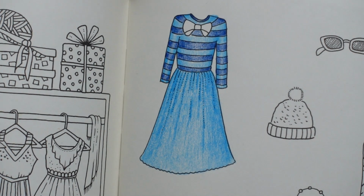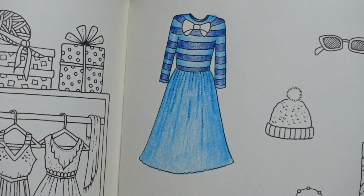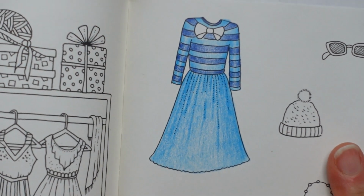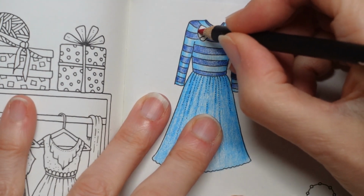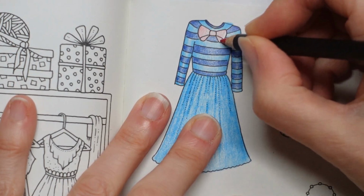Oh, this is a slightly pinky red. This is the cadmium red, and that's what I'm going to use. I'm going to need it a little bit sharper. Now I want the bow to look like it's slightly silky. Sorry, the page likes to curl up. There we go. So I'm going to go all over it with a very light layer of the cadmium red to start with, just to get us going, like that.